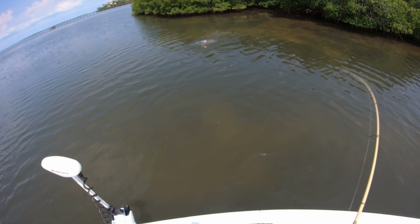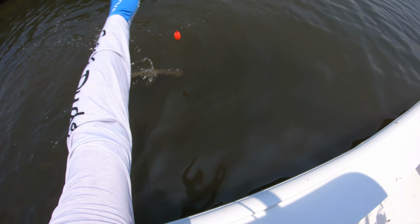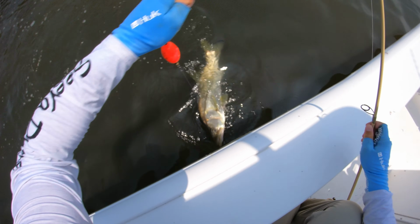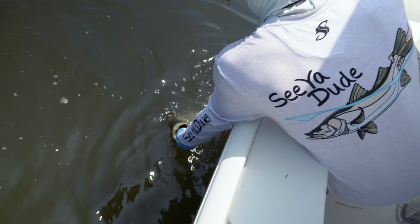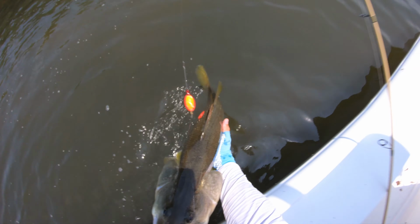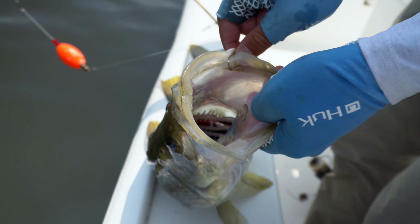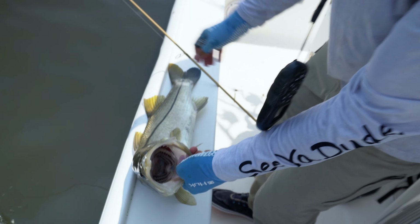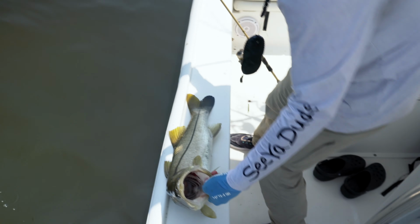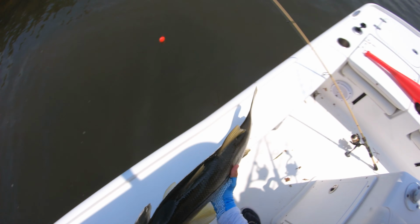It's still kind of tangy, dude. That's a good one. Come on over. There's snook everywhere up there that just went by. Come on over here. Got him. I think I might have just taken the lead. There we go. Little 1-0 hook right out of the corner of the mouth. 25 pound leader. Let's get a measurement on this guy. I'm going 31.